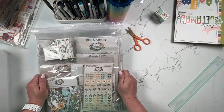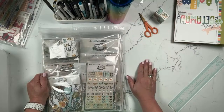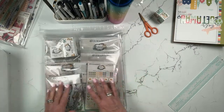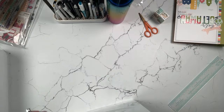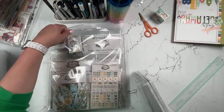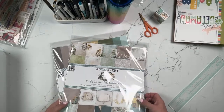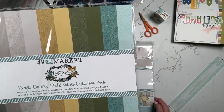So the big bundle I do with all of the collections that I bring in, 49 and Market and Simple Stories and Pretty Little Studio. I think that's what I do the big bundles for. Anyhow, it includes everything that I've showed you a la carte, but also includes two more things that I do not bring in a la carte. So all of the rub-on packs, the washi stickers, everything that we took a look at, with the exception of these two guys. The big bundle also includes the 12x12 collection pack, along with the 12x12 solids collection pack.